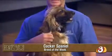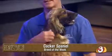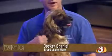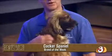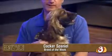The English tends to be a little bit larger. They have long legs, kind of a narrow nose, narrow body, and they almost look like English Springers. And then there's the American Cocker, quite a bit smaller, big kind of a chrome head, and a little bit stockier. And I would have to think that little Jack here is probably more like the American Cocker.